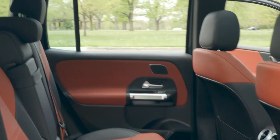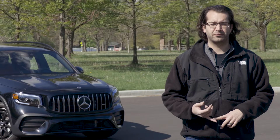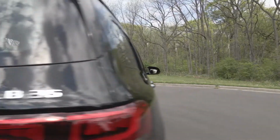It's got a roomy back seat, there's a decent amount of cargo room, and it's big enough that Mercedes actually offers a third row in this. And so what happens when you inject the GLB with steroids is the AMG GLB35.